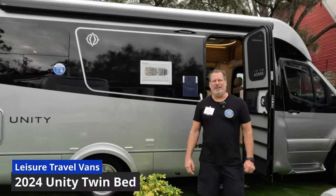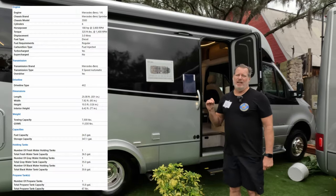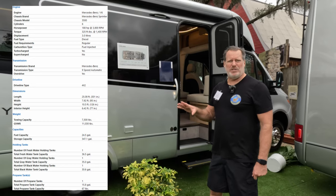This is the Leisure Unity. You can see it's very similar to the Wonder, except that this is on a Mercedes chassis. It's also a hair bit longer. But the floor plans are pretty much the same as the Wonder.